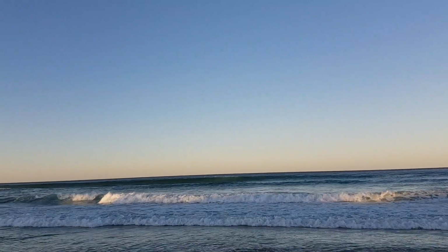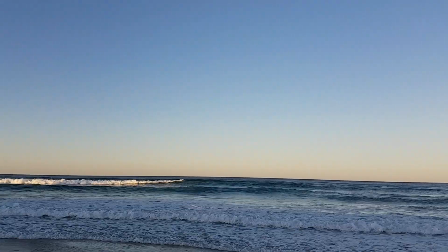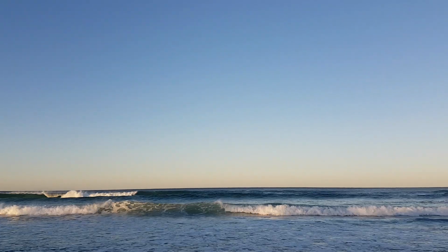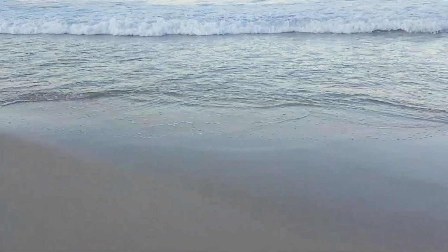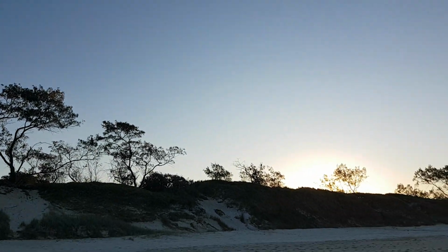The moon appears to be north, but of course if I went up to Cape Byron, it'd still appear at that exact same angle, due east, pretty much at this time of day. So I'm looking due east where the moon is. The tide is coming in, and as the moon passes overhead, it is my prediction that once it gets over there, then the tide will start to recede.